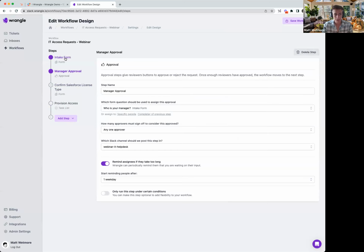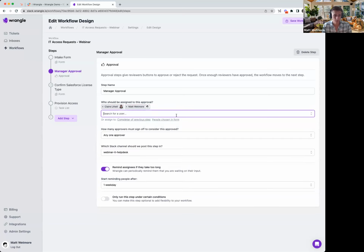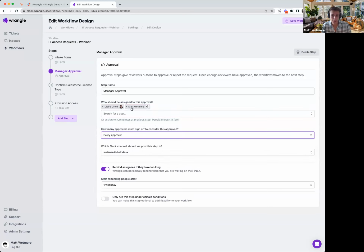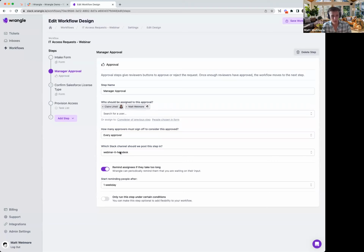So our next step after the intake form, hey, what do you need? Is going to be this manager approval. So who needs to approve this? Here we have it selecting whoever the person chose as their manager in the form. It will send it to them. But we could also say specific people, like I always want Claire and Matt to approve all of these. And I don't just want one, maybe I want both of them. Like they both have to sign off on this. And I could choose where this step posts in. We have a reminder to remind Claire and Matt if they don't approve this within a weekday, it will mention them.